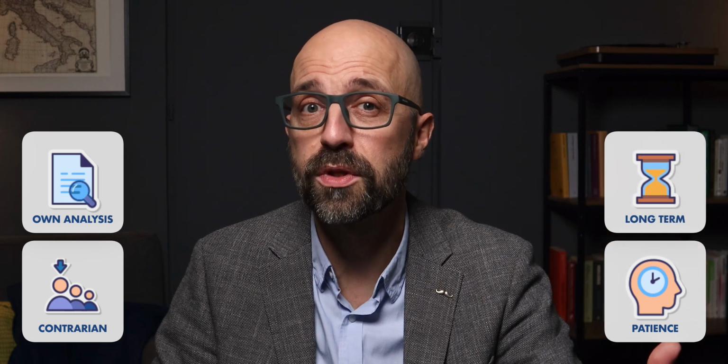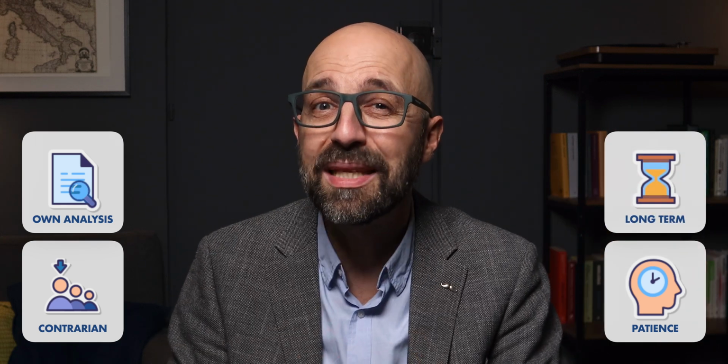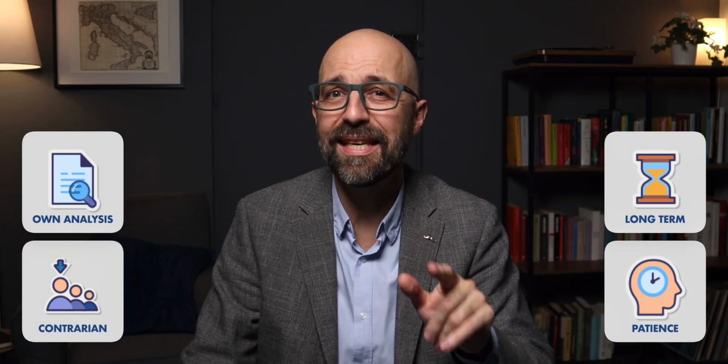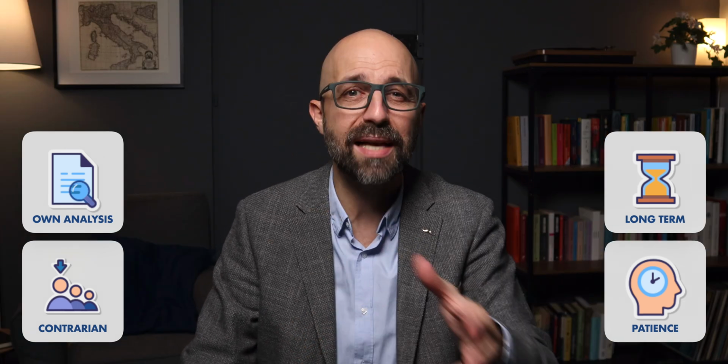4, he has a long-term focus. Some of his investments have been held for over a decade, and we rarely see him make quick and drastic portfolio changes. Short-term news doesn't affect him. He may spend years slowly adjusting his portfolio to match what he believes is the best version of it.